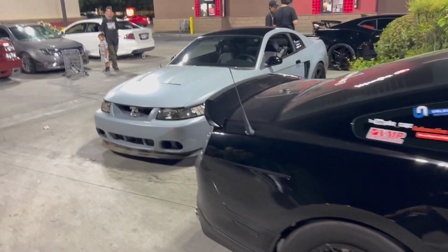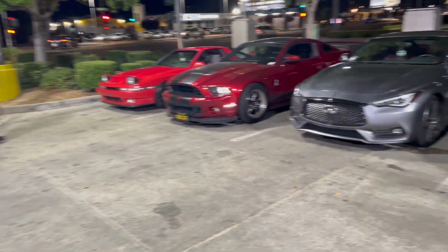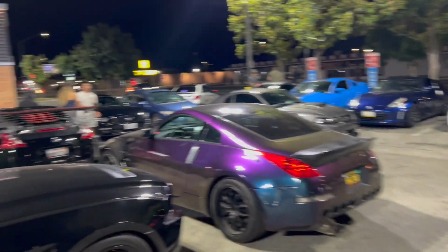So it's actually insane, honestly. I don't even remember the last time we've seen all of these cars together. It's crazy. There you go.